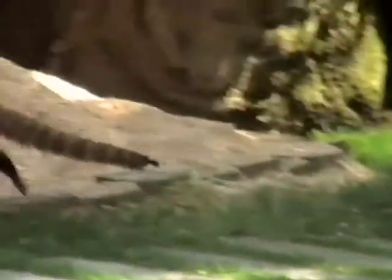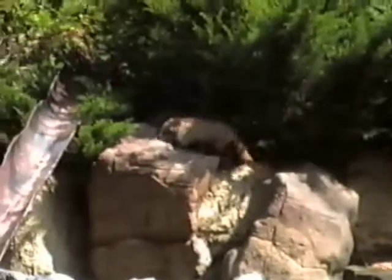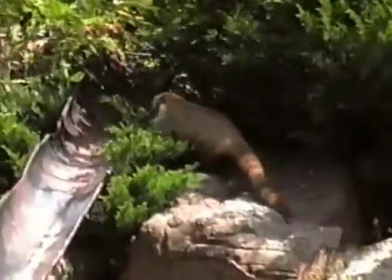Now, because coatimundis are tree-dwelling animals, they have some adaptations that would help them out for life up in the trees. One is that coatimundis have very long, sickle-shaped claws. Whoa, man, that's why she didn't fall. They also have an excellent sense of balance, so we're going to try and have Ethel demonstrate that right now.